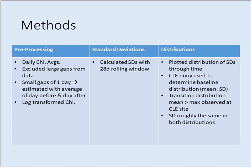for the different sites. We got rid of any large gaps in our data because we can't perform this time series analysis when we have gaps in our data, because you need a data point for every step along the way. And then we dealt with small gaps by averaging: we took the day before and the day after and averaged them together. And we also log transformed the chlorophyll data.